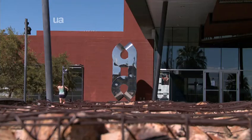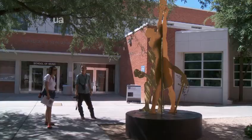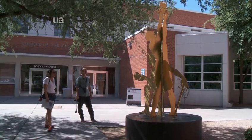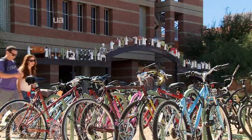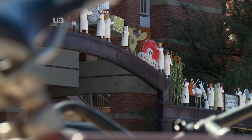On the campus art collection, there are over 45 pieces of public sculpture. Public art is accessible to anyone at the University of Arizona campus, says Beth Hancock, the public art coordinator at the University of Arizona Museum of Art. But she says not everyone takes the time to notice the artistic quality of the work and the diversity of the collection. There are figurative works.